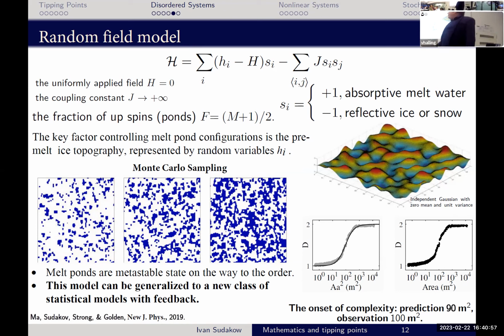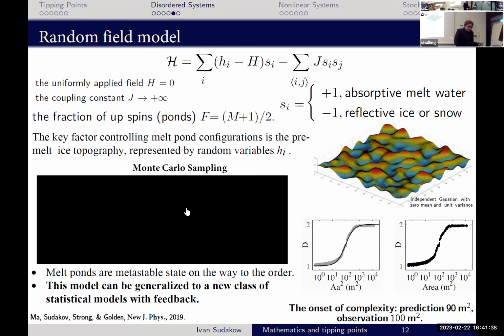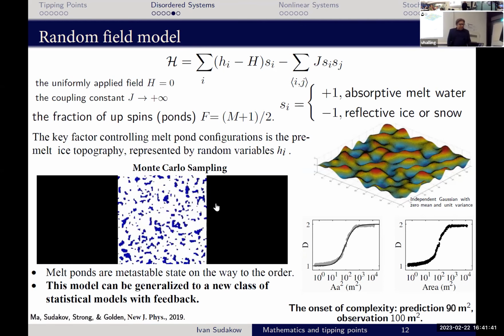It's very random one. And then if we think the interaction between these neighboring spins is big enough, this model reduces to a model with a single parameter only. This H, this parameter is a pre-melt topography, the height of these hills, all these holes actually, and that's it. So one physical parameter can describe the system of phase transition happening in meltwater. And I show the presentation, this movie, what's going on here.